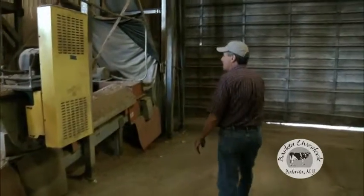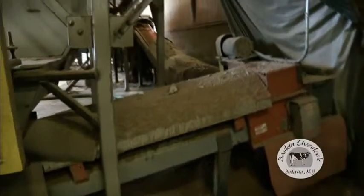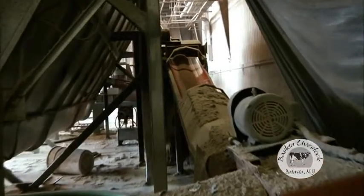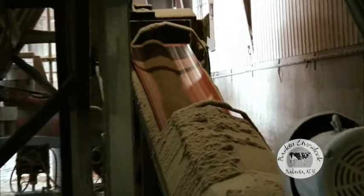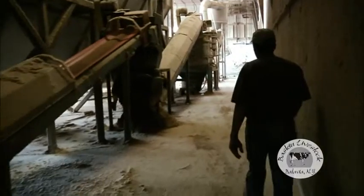The piece of equipment in front of us is a trommel screen. We screen it with a trommel screen. It's the most efficient, simplest way to do it, for our intents and purposes. After it drops through the trommel screen, it goes through another set of magnets. There's several sets of magnets in here to ensure that there's no steel contamination in the product as well.